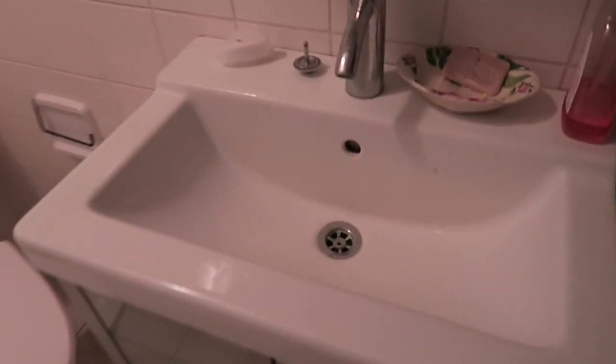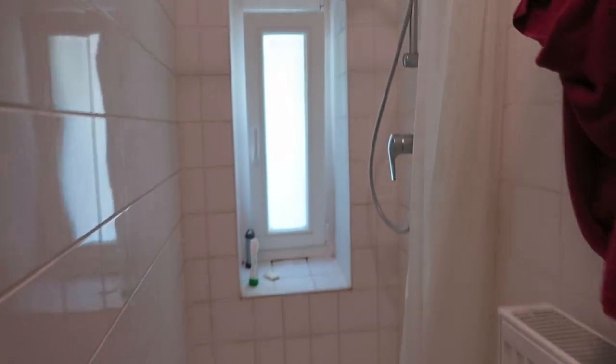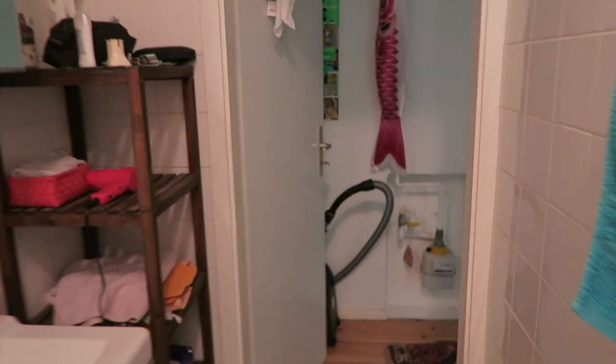If you've got a family though, again, it could be a bit of a hassle. And then there's a shower at the end here, lots of hot water here, that works fine. Towels are provided. That's another thing to check for, actually, whether towels are provided. Usually you'd expect some basic towels and some basic bedding to be provided.